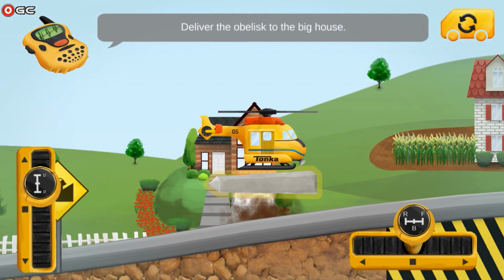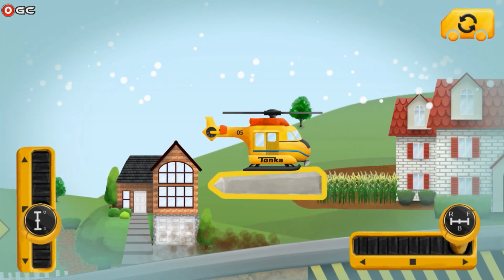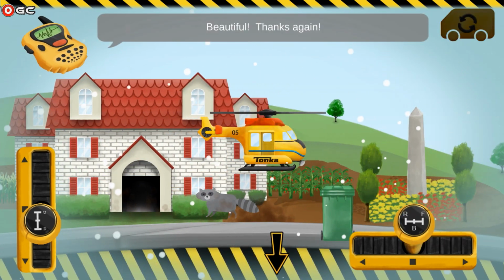Deliver the obelisk to the big house. This obelisk we found at the site will look beautiful. Thanks again.